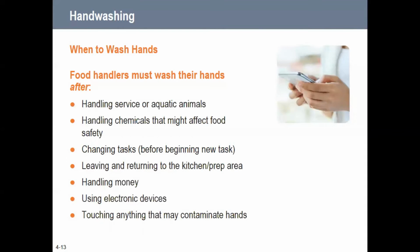If you leave the kitchen or the prep area, you need to wash your hands. If you handle money, so if you are working the register and then you need to go prep something or get something done, you need to wash your hands after. Money is really dirty. Think about all the hands it's been through, where it might have been. There's a lot of potential contaminants on money. Using your electronic devices, like the picture says, you pull out your cell phone, you're using it, you need to wash your hands before you get back to working with food. Anything that may contaminate the hands, obviously you want to wash your hands after.